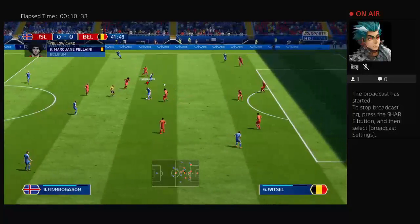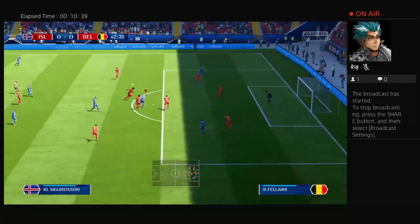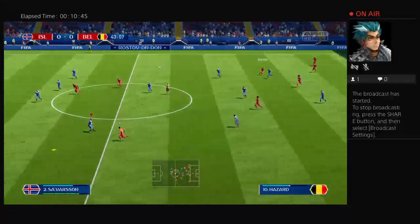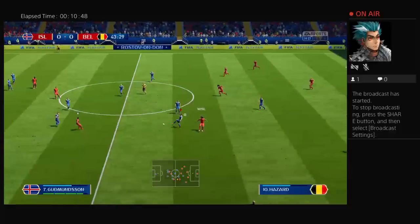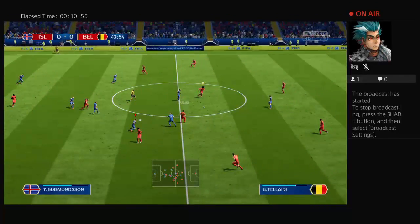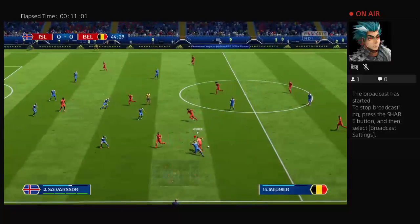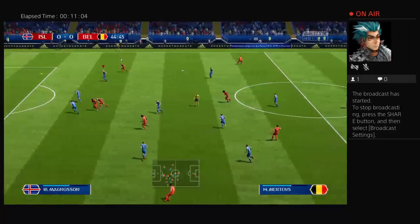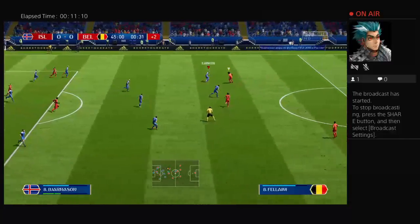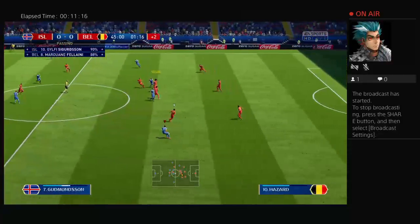Gylfi Sigurdsson. Good position. They've worked this attack very well into quite a dangerous position now. Sigurdsson! Oh, charged down. Now Dries Mertens. Hazard. Fellaini. Meunier. Added time coming up. There'll be 2 minutes of it. Finn Bogason. Eden Hazard.